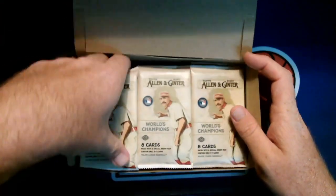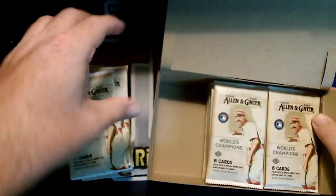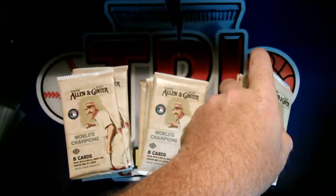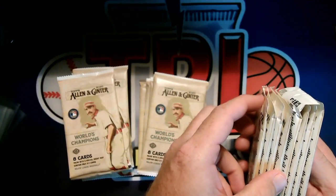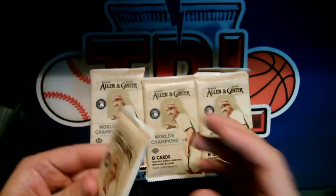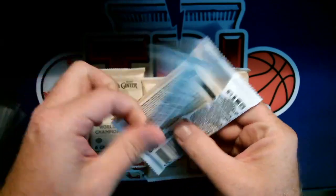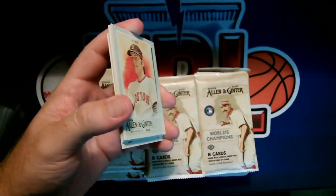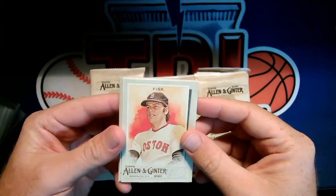So looks like we got 8 cards per pack, and we got about 6, 8, 8. So we'll just start, and we'll go left to right, and see what we get. Can't wait for some of the randomness here. Already on the back, it just said cow. I love it. Cow. I mean, what kind of cow? I don't know. We'll find out.